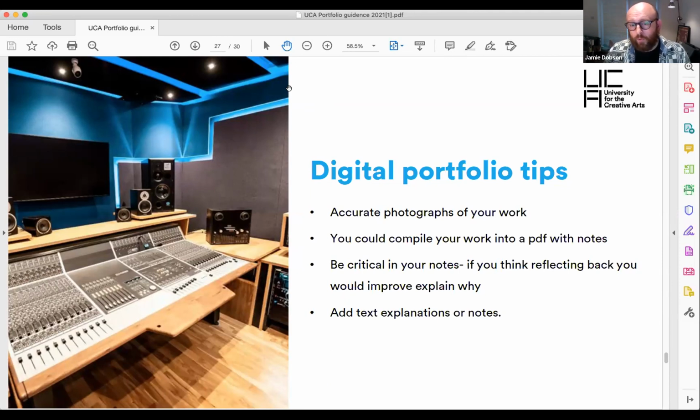You can compile your flat pieces of work, your photographs into a PDF. I'd recommend that you do this really. Through the PDFs, you can also have notes. There can be captions on each of the pages. Be critical in your notes. What might you do differently if you were to do things again? What other materials might you try? What other research might you look at? Ask yourself these critical questions and tell us.